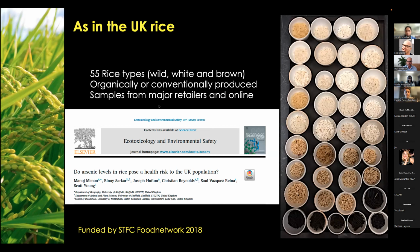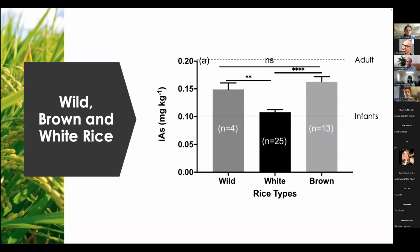And then we collected a lot of rice types from different supermarkets. And then we looked at inorganic arsenic. So this is just a summary of the findings. On the x-axis, you can see wild rice, white and brown, and you can see inorganic arsenic concentration. These 2 dashed lines show the legal limit. The 0.2 is the adult legal limit, and the 0.1 is for infants.